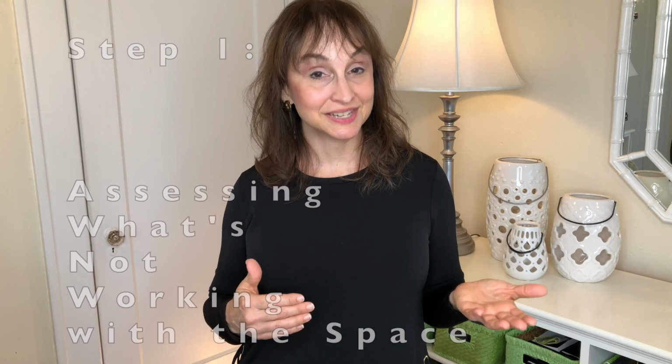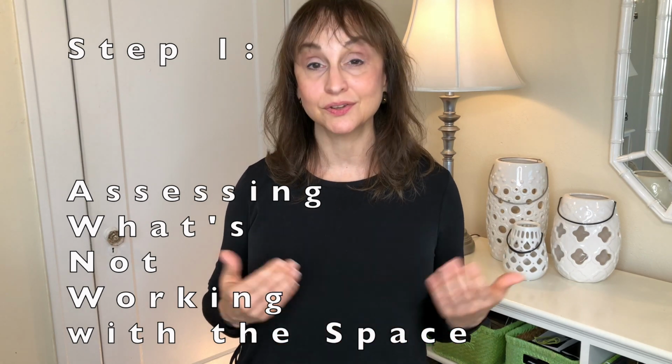So our first step is assessing what's not working with the space. Is what's not working a structural issue, like things are on the floor because there's no shelves or hooks or racks? Or is it a systems related issue, like the way you do something in your home? For instance, the way you and your family handle laundry or paperwork in an office. So it's really important to understand what's not working and be super clear about that, because you want to bring a solution to the real issue of the space. Good organizing actually makes things function better. It's not just tidying up.